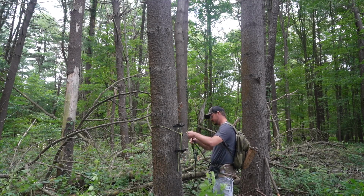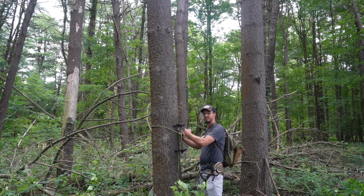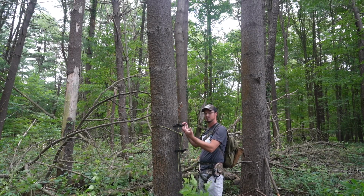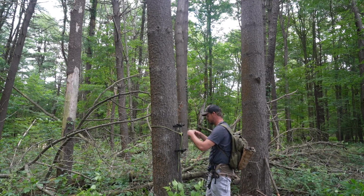So I'm a little bit of a wild man. I don't put this on at the base of the tree. I get up onto this first stick. If I fall, I should have paid better attention. But trying to fiddle with a lineman's when you're just trying to get in the tree is really difficult.